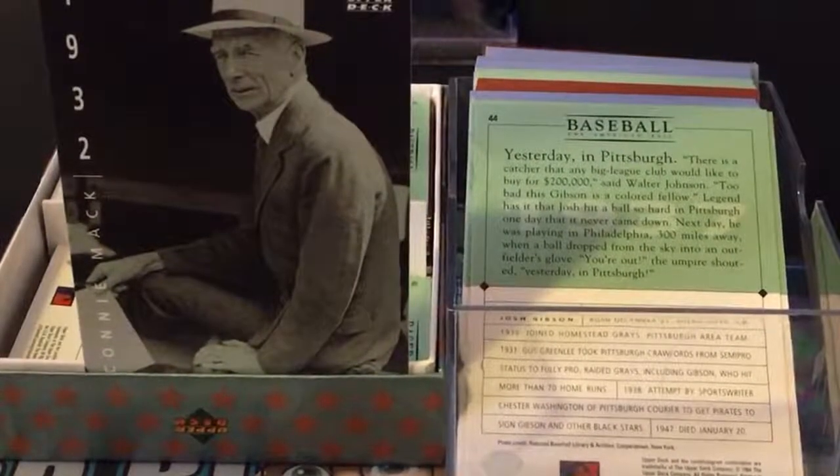Yesterday in Pittsburgh, card number 44. There is a catcher that any big league club would like to buy for $200,000, said Walter Johnson. Too bad this Gibson is a colored fella. Legend has it that Josh hit a ball so hard in Pittsburgh one day that it never came down. Next day, he was playing in Philadelphia 300 miles away when a ball dropped from the sky into our outfielder's glove. "You're out," the umpire shouted.